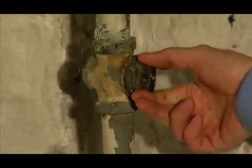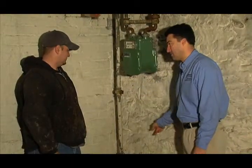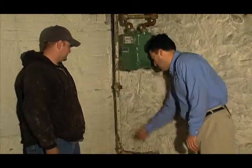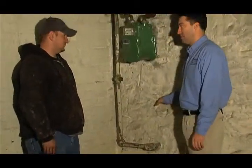Now, from here, this is your shut-off valve, is that right? To the service that's coming in? Yes. Correct. So we want to work with that off, obviously. But from this point, somewhere out to the street is where you're saying there's a leak as well? Yes.